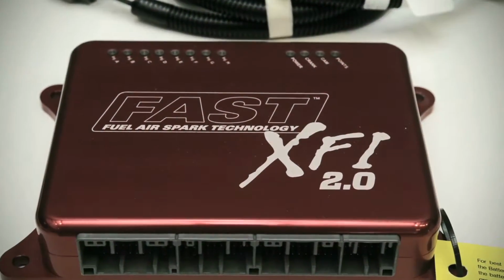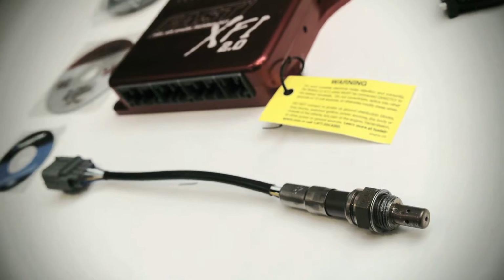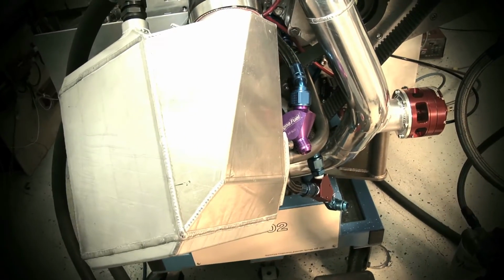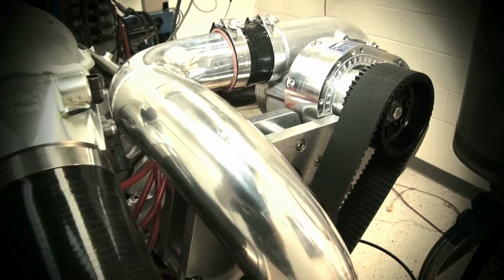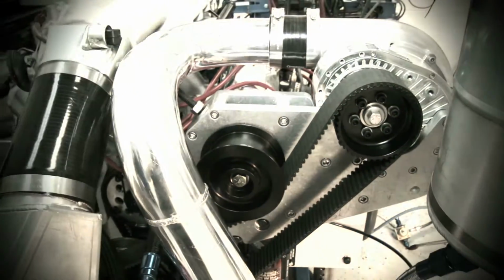We got the Fast XFI 2.0 system, which is fairly new for them guys, but once again, they outdid themselves. It's some of the best stuff out there. ProCharger intercooler. We had to do some modifications to it to make it work in the car good. But once again, great intercooler, just like everything else ProCharger has.